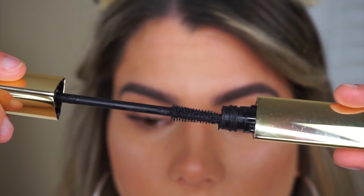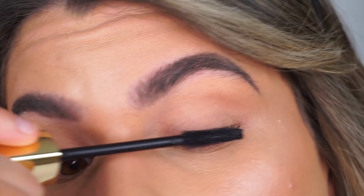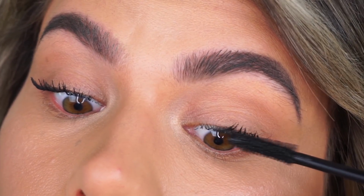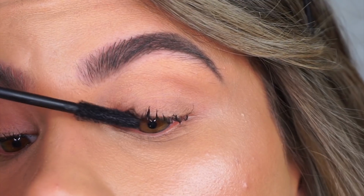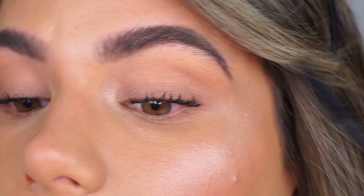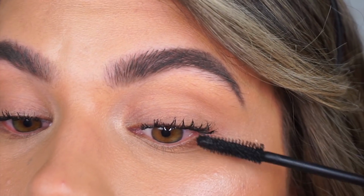Alright, the Hourglass Caution Extreme Lash mascara here. You just want it to be really, really messy and go back and forth. And then I'm going to start trying to get them to separate. And also don't forget the root. You want to make sure you're getting the root as well, so that it helps to give you a darker base.